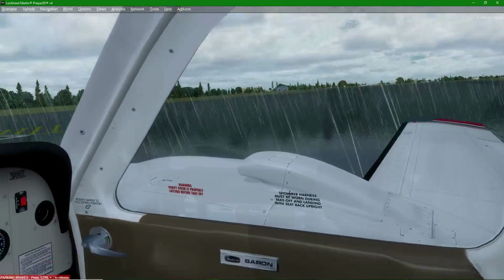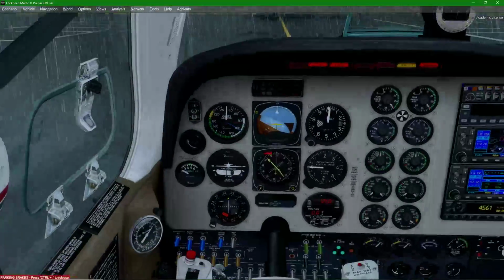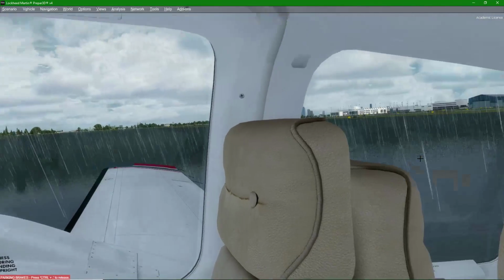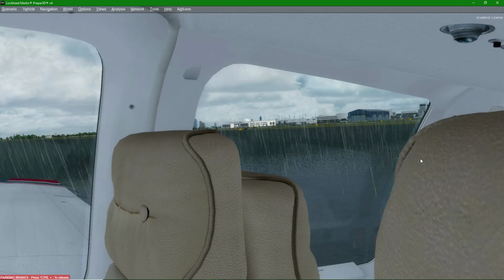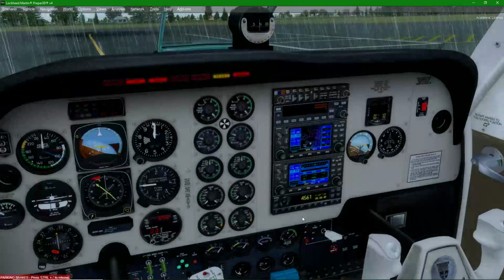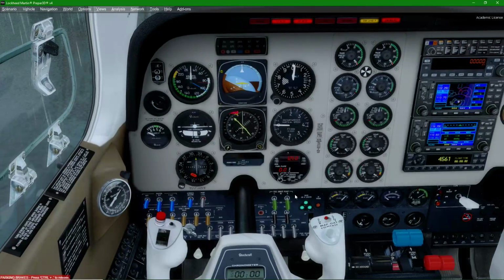Turn left heading 040. Delta 345, turn right heading 090. Delta 345 turning to heading 090. Yes, sir. It'll be a right turn. Right, 872 Bravo, descend, maintain 5000. Visual approach, runway 27 left. Descend and maintain 5,000.